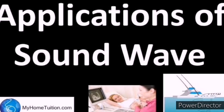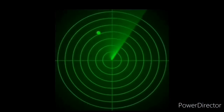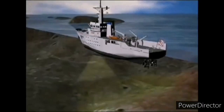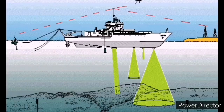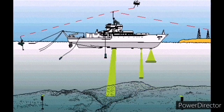Applications of Soundwave. Sonar. Sonar stands for Sound Navigation Ranging. Sonar is used in navigation, forecasting weather, and for tracking aircraft, ships, submarines, and missiles. Sonar devices work by bouncing sound waves off objects to determine their location. A sonar unit consists of an ultrasonic transmitter and a receiver.